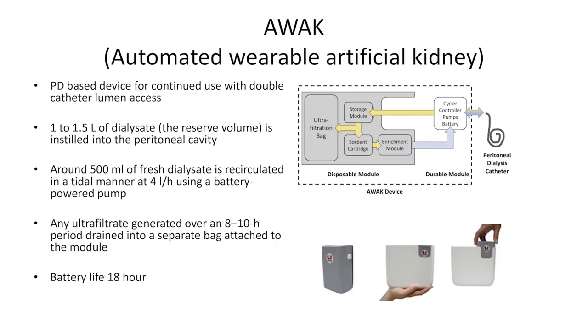This system is PD based. It can use a double lumen catheter or two single lumen catheters. What you do is put 1 to 1.5 liters of dialysate in the belly as the base fluid, and then use 500 ml of fresh dialysate and recirculate it in a tidal manner. So the 500 is recirculated again and again. Some ultrafiltrate is generated which can go into a different bag. It's battery operated, and battery life is 18 hours. You can see there is a durable or fixed module on the right side in the top picture. The fluid goes through storage, then through sorbent. Then they add the bicarbonate and some of the glucose back into it, and it goes back into the belly cavity. So the whole thing continues.